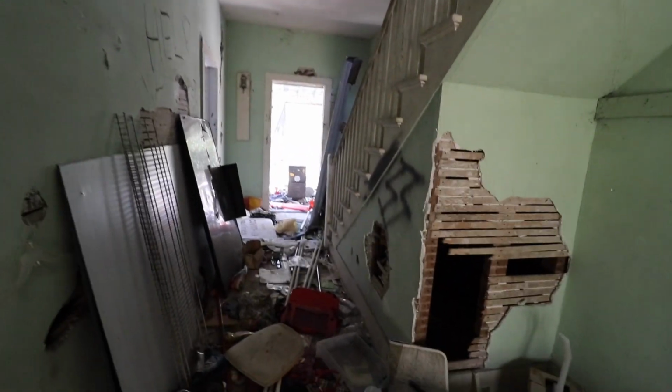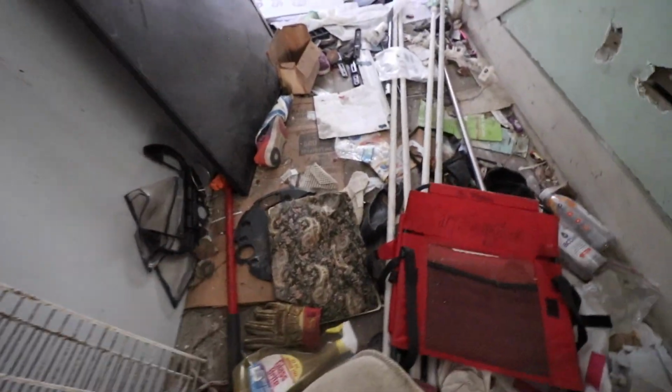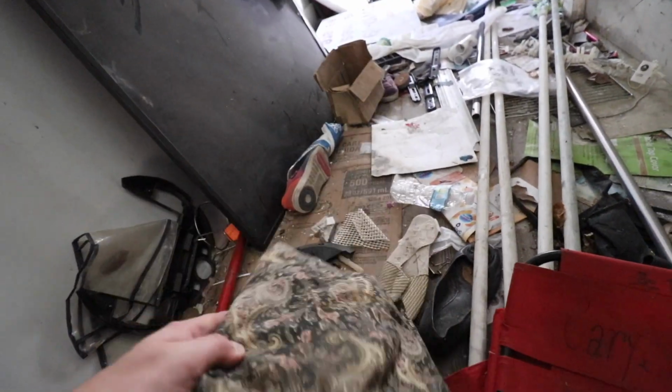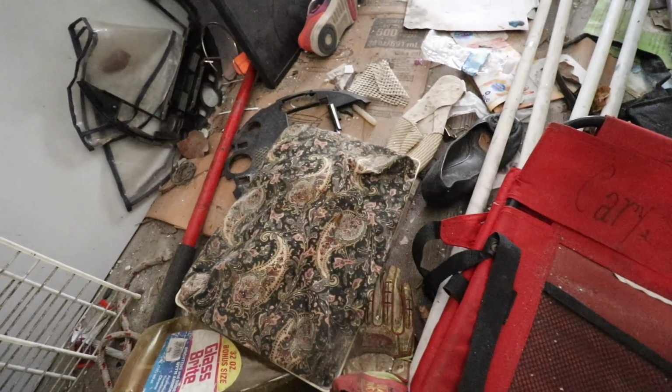Alrighty, let's see if we can find anything interesting here. Looks like an address book right here. Not really anything too old besides maybe this right here. This is a little... I don't know what this is. It's like maybe... I don't know. Maybe a lid or something like that.